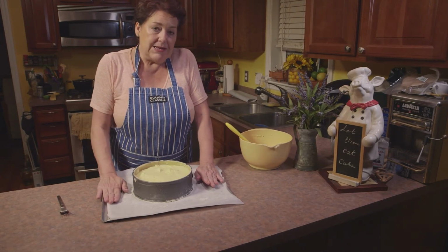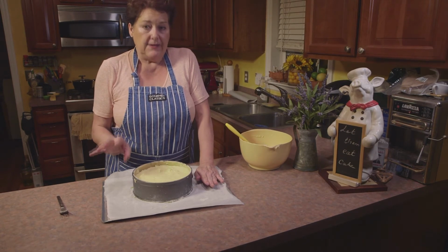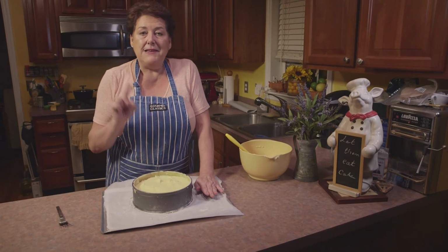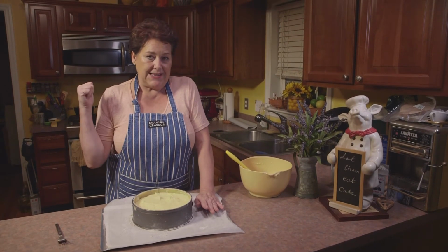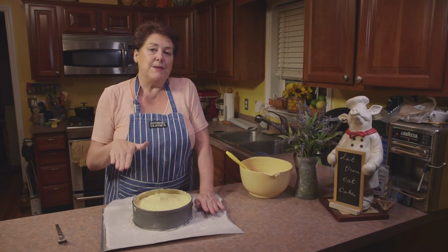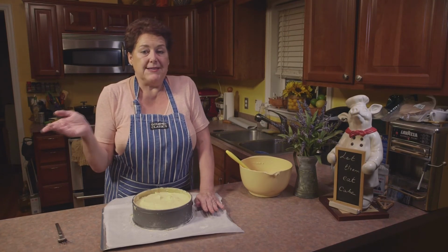In 10 minutes, I'm going to lower the temperature to 400 Fahrenheit, 180 Celsius, and bake for an extra 45 minutes. Okay, so 10 minutes now, lower the temperature to 400 and bake for 45 minutes. So I'll see you in an hour.